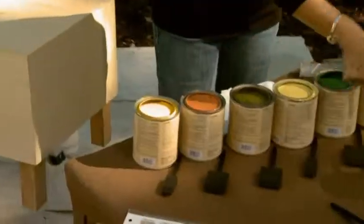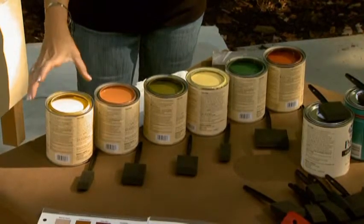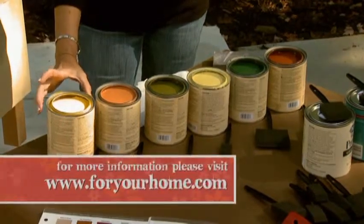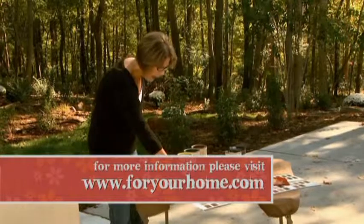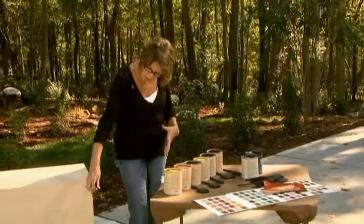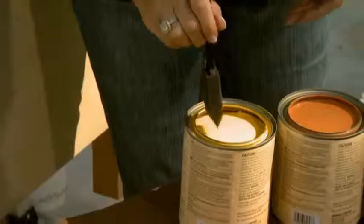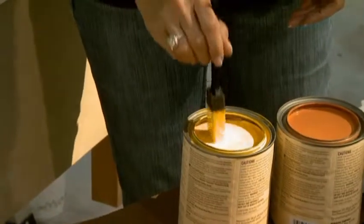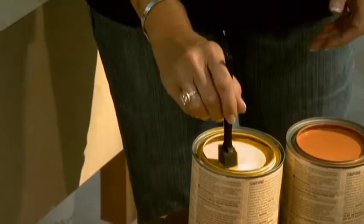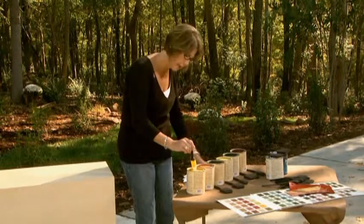Now in those brushes, I selected different sizes. So the color I'm going to start with is this bright mustard yellow here. By selecting different sizes of brushes, I can just come along with my stripes and use this to be the guideline. Now, I'm going to dip this in and I want to get a lot of paint on it.